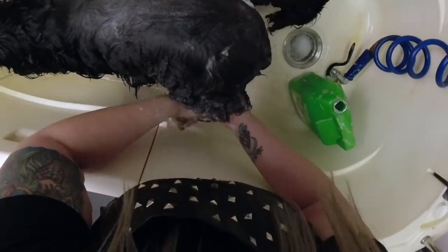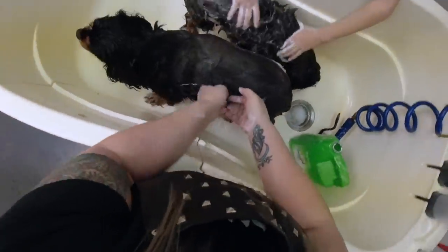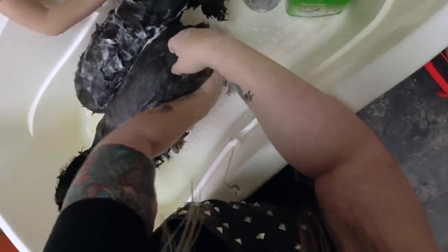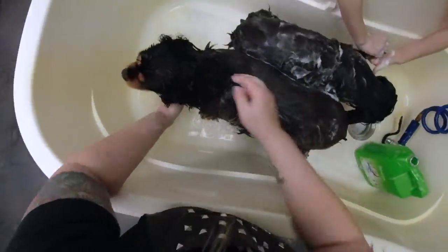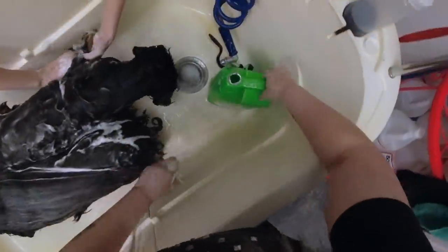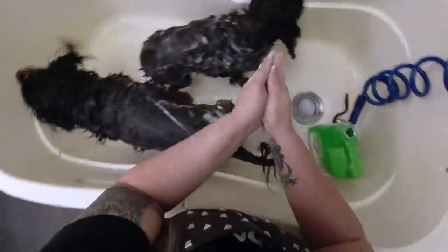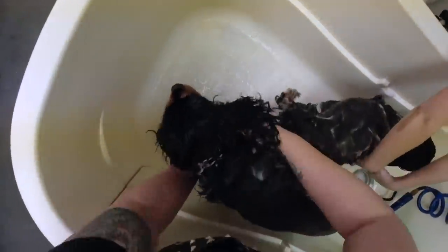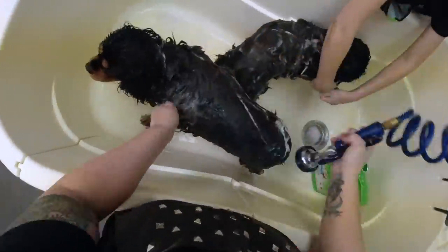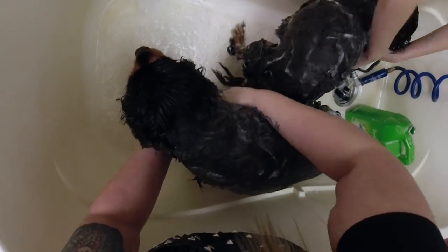So, I don't always like to bathe dogs together, but they're pretty good for the most part. And Cadence is here helping me, so since we're doing a twofer, I figured I'd bathe them both together so you can see the whole process for both of them. Oh, Callen. I hate when dogs do that with soap on. I don't mind it when there's soap on it, because it doesn't go all over the place as much.